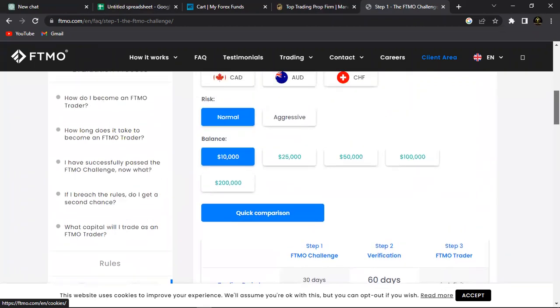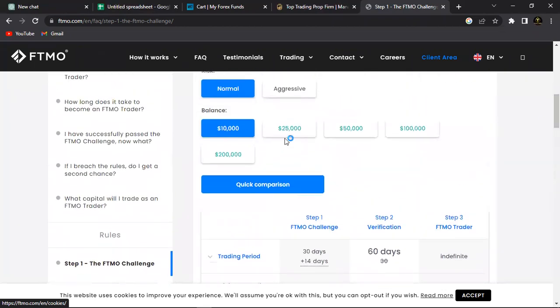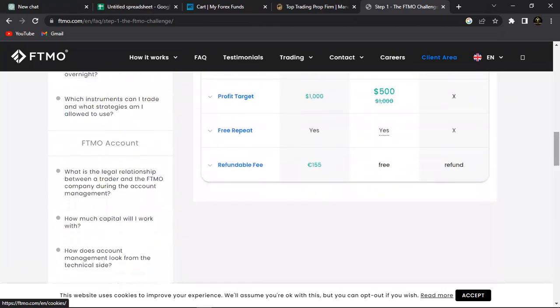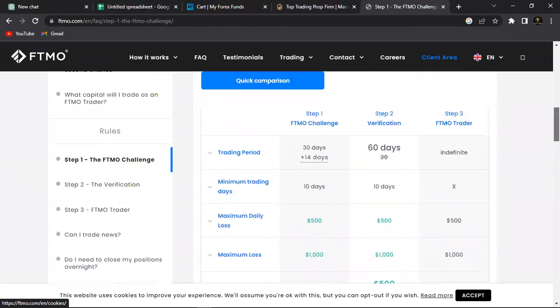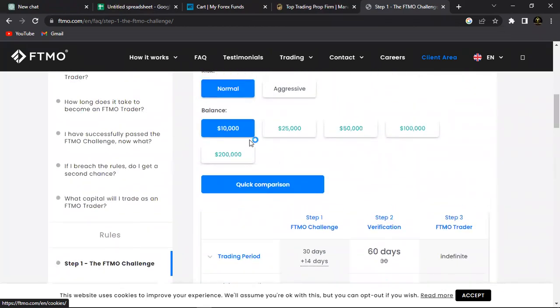Now, as you can see here, for instance, this is a $10,000 account. On Ftmo, it goes for about 155 euros. Now, once you pass the challenges, you're not given this $10,000 account. Guys, let's make it clear. You're not given this $10,000 account. You are given access. That means you're given the login details to a live account that has $10,000. That means when you make money, you will withdraw, and then the profits, that's what you actually split, not the balance, not the equity. Profits that you are going to generate, that's what you're going to split.